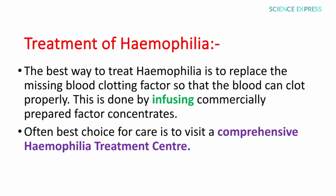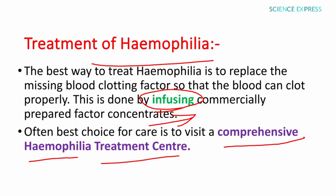Now let's discuss the treatment of hemophilia. The best way to treat hemophilia is to replace the missing blood clotting factor so that blood can clot properly. This is done by infusing commercially prepared blood concentrates, mainly supplying the major clotting factor which is responsible for the hemophilic disease. Often the best choice for care is to visit a comprehensive hemophilia treatment center. These are the major treatments of hemophilia. If a person has a hemophilic disorder, they must consult a doctor or nurse for better treatment.